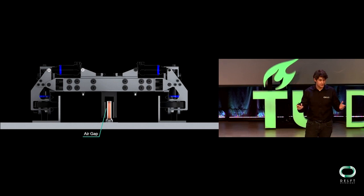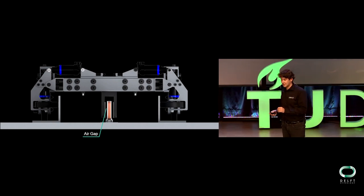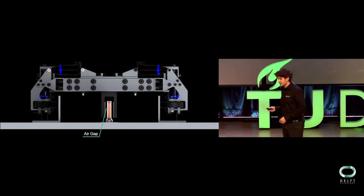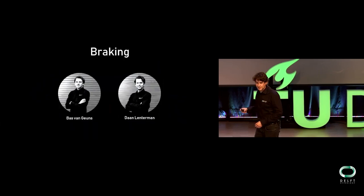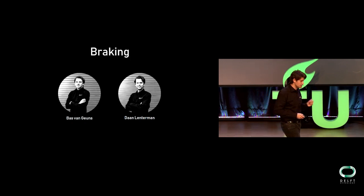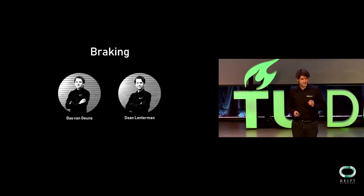Okay, so now we have a pod and we can propel it and have it follow the track. But in the end, there is always something that can go wrong. And then we need to come to a stop. This is where we enter the braking department. They are responsible for designing the emergency braking system of the eventual Hyperloop system. And to make it scalable, they focus on having it reliable and fail-safe.